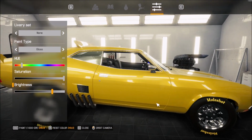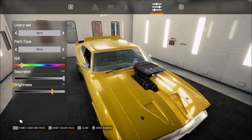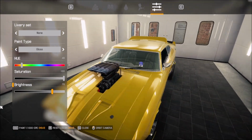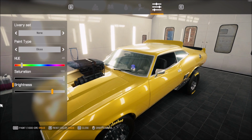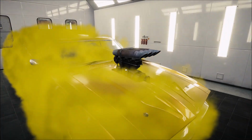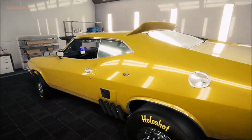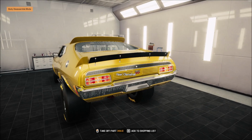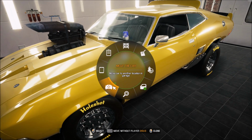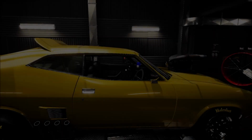This looks like something right out of, what is that? Those hot rods. No, I can't remember what the name of it is. I think that's what I'm going to do, right there. It's a gloss. It's not even a metallic. It's just a very nice gloss color to it. Absolutely radical looking. Okay, let's go to the dyno and see what kind of stuff we can do.